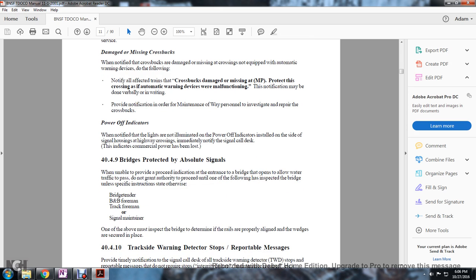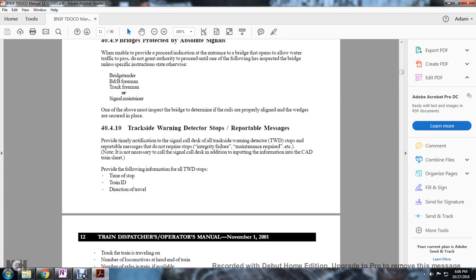44.9 Bridges protected with an absolute signal. When unable to provide a preceding indication of interest to a bridge that opens to allow water traffic to pass, do not grant authority to proceed until one of the following has inspected the bridge, unless the specifications instruct otherwise: bridge tender, B&B foreman, track foreman, or signal maintainer. One of the above must inspect the bridge to determine if the rails are properly aligned and wedged and are secured in place.